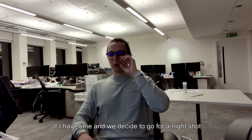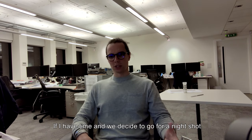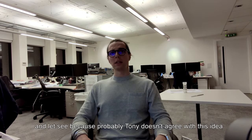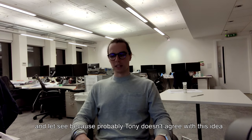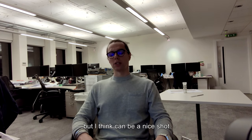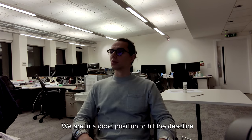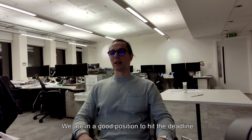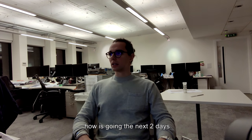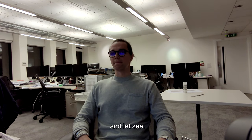If I have time and we decide to go for a night shot, I will have to put some lights on it. Let's see, because probably Tony doesn't agree with this idea, but I think it can be a nice shot. We are in a good position to hit the deadline with good quality information. Let's see how the next 2 days go.